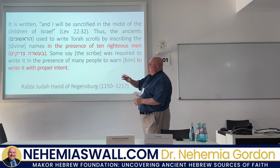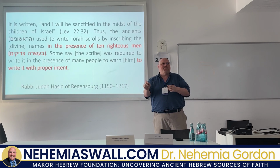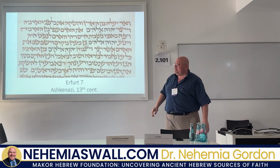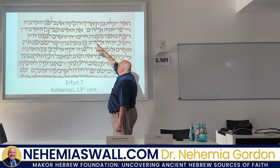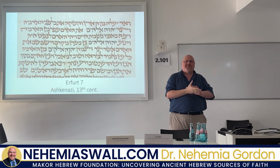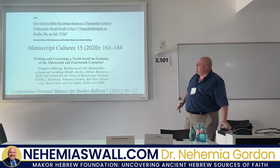It says ba'asarat tzadikim. I understood that as in the presence of the righteous, but maybe it means they actually write it. So now I've got to keep my eyes open for Torah scrolls where I'm seeing different hands writing God's name. I've never seen that, but could be out there. So Erfurt 7, and I'm almost done here. I don't know if you can see it here, but God, Yehovah Elohim, and here you can see the space after Elohim looks different. Based on visual observations, it looks different. I did a study with Ira's team, and we wrote a couple of papers about it.